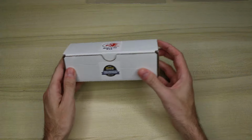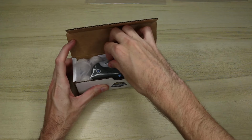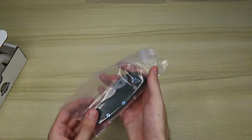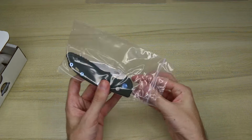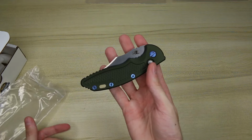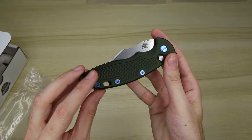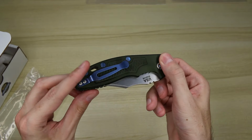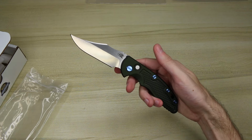Another first come, first serve that I went after, this was actually the second knife I went after, was a Hinderer. And it is an XM18 automatic with aluminum handle. So you can see green with titanium hardware, or blue titanium hardware, and Bowie blade.